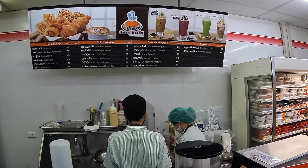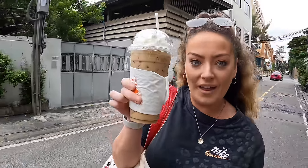They do really good coffee. So Keelan went for an Americano hot, and that was 35 baht. And I got an iced cafe latte, and that was 55 baht. So 90 baht in total for the two coffees. Mine was a little bit more expensive, but this is the size of mine. It's quite large.